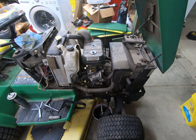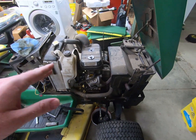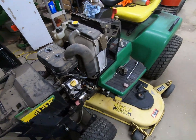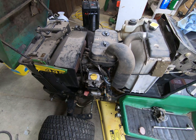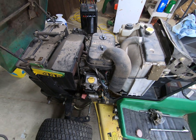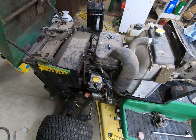Anyway, back to this 445 here. What I did the other night is I actually just went ahead and pulled the valve cover over here. And in the process, found out that the valves were extremely tight. Valve clearance on these should be about 0.01, and testing these, I got the feeler gauge down to 0.07 before I could get in there, so they were quite tight.